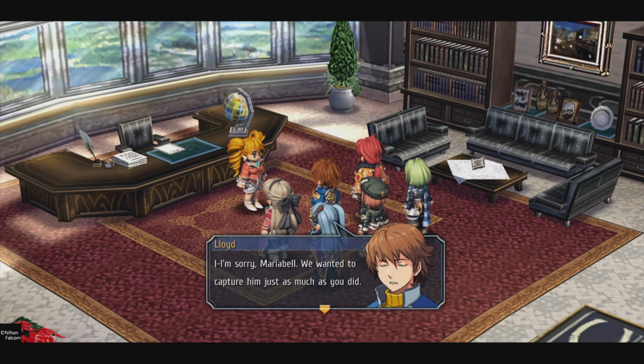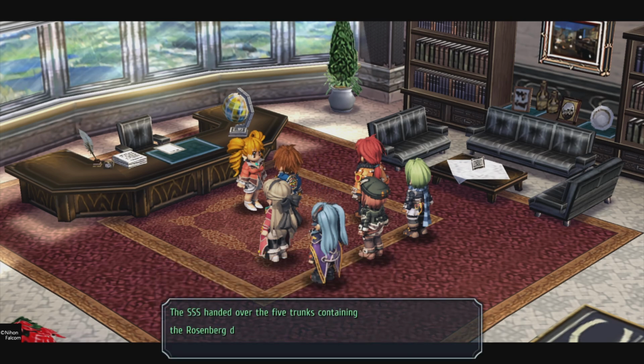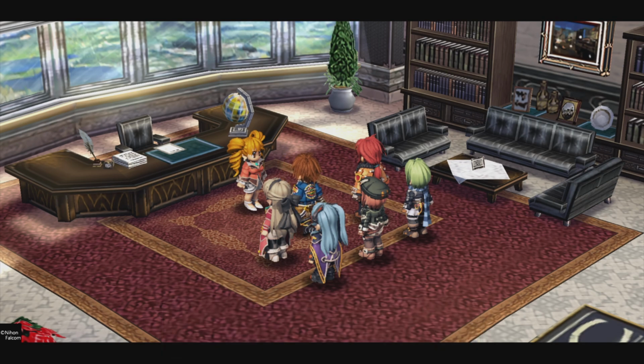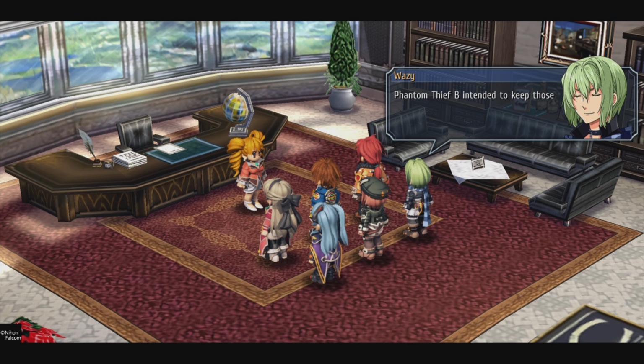We wanted to capture him just as much as you did. Well, we can't. On the bright side, we did manage to bring the dolls back. He didn't damage it. So here you go. Welcome home, Alice. Canon. Very well. I have no complaints or further comments at this time. My precious Rosenberg dolls have returned to me, safe and sound.